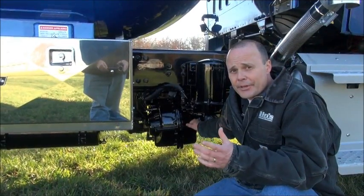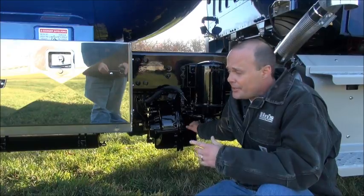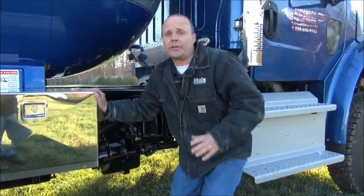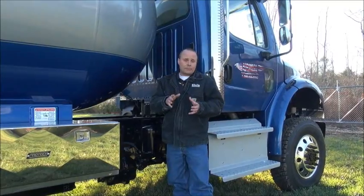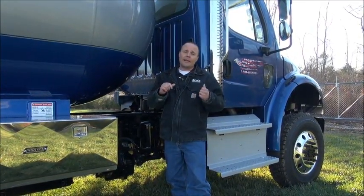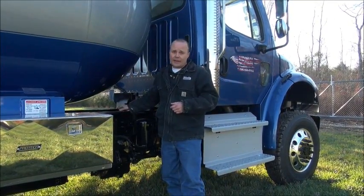The first difference you're going to notice as you look at the truck is it has a transfer case mounted behind the transmission and in front of the rear axle. A couple of the other differences you're going to see as you look at the truck is the actual height of the frame rails. These are about 6 inches higher. So between an M2 with an ISL engine with no all-wheel drive and the M2 with an ISL engine and all-wheel drive, these are going to be about 6 inches higher.